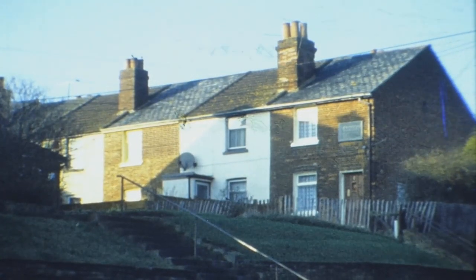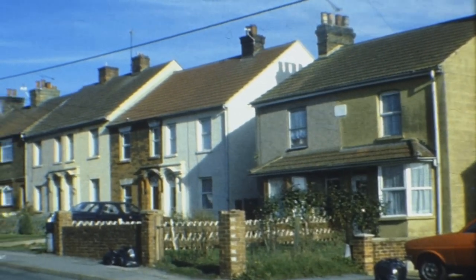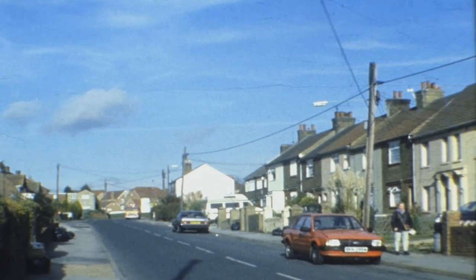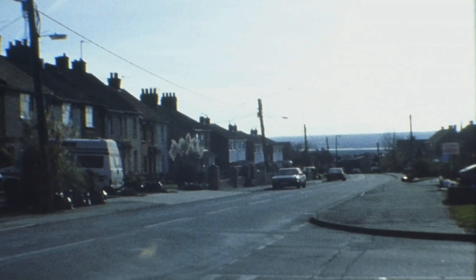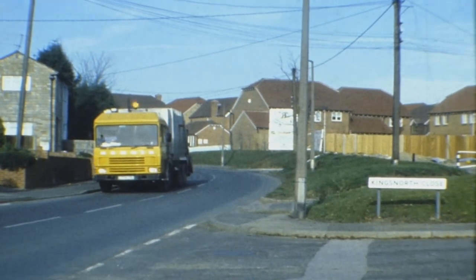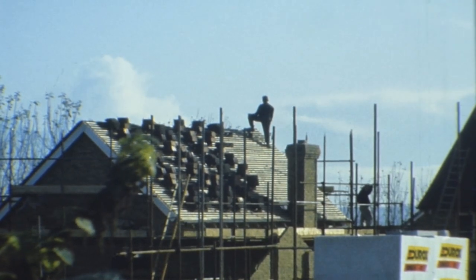A short distance up from the chapel and further examples of earlier housing. Baker's Terrace, which dates from 1884. And at the halfway point up Bell's Lane, still under construction here in 1993, is Grandsire Gardens, being built on a site where once stood a row of old council houses known as King's North Terrace.